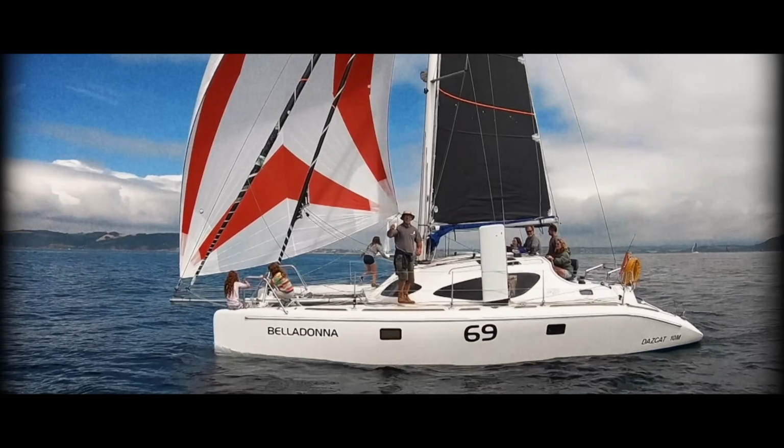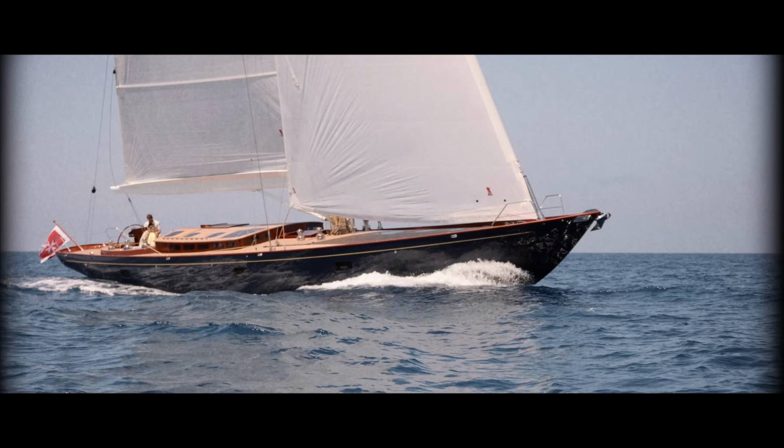Yeah, so this boat's actually for sale and we want to show you guys what she can do. And as you know, we're on a voyage, on a journey around the world to show you guys some of the most unique, beautiful vessels that there are.